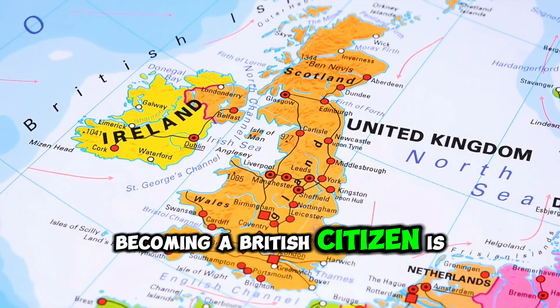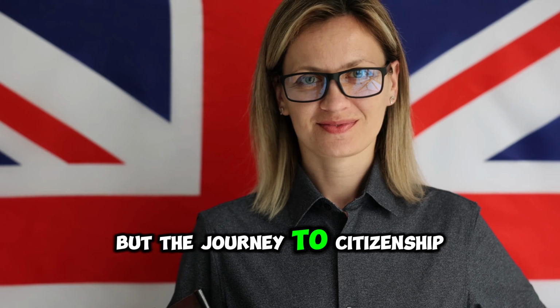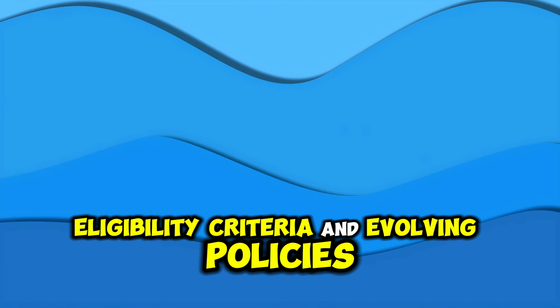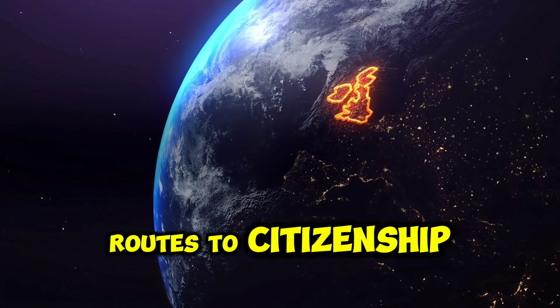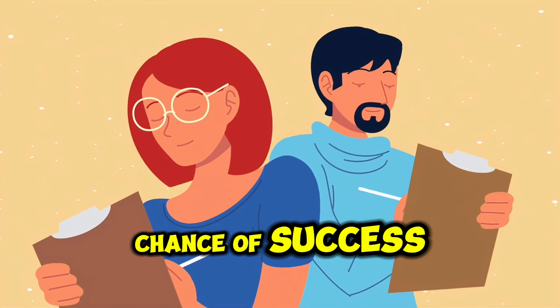Becoming a British citizen is a major milestone, offering security, rights, and opportunities. But the journey to citizenship isn't always straightforward. With new rules, eligibility criteria, and evolving policies, it's crucial to understand what's required before you apply. Today, we'll explore the different routes to citizenship, key changes in 2025, and essential tips to ensure your application has the best chance of success. Let's get started.